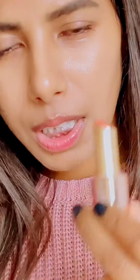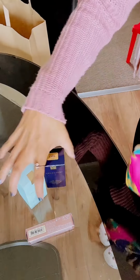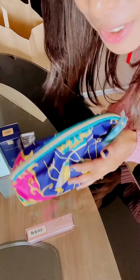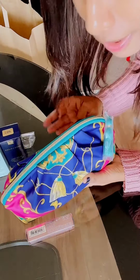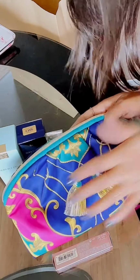But I need a little bit more tinted. Anyway, I love this. And I got a free gift. You know guys, you have to go shopping these days. If you go, you get all of the brands like MAC, Estee Lauder or Dior, Chanel, everything you'll get.